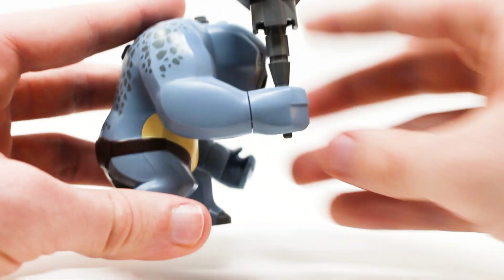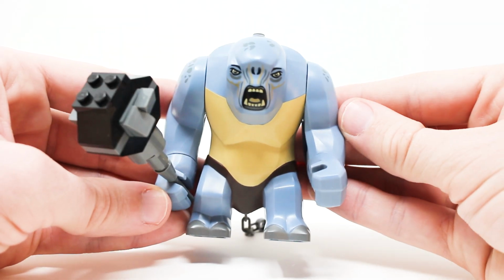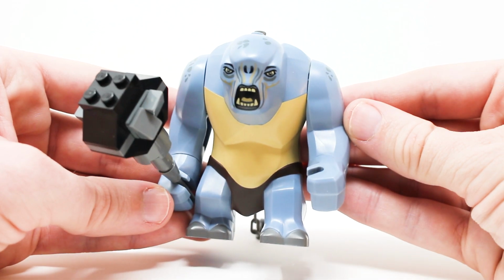this figure. If you put him like this, he does not like to balance, which is kind of unfortunate. Obviously, if you have a base plate, you can lock him into place on his feet, but other than that, he kind of has to have the club pulled backwards in order to stand on his own. Balancing issues aside, this cave troll is amazing and might be my favorite Big Fig Lego has ever created. It's just that good.